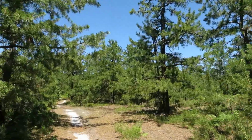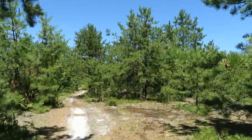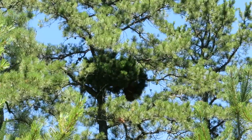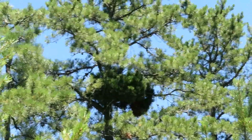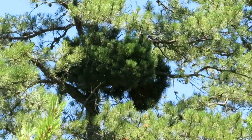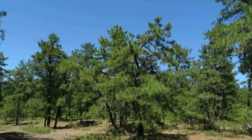It's looking a little more like the area from yesterday. A lot of younger pines over here. Alright, you see that formation in that tree there? That is a witch's broom. It's some kind of abnormal growth that pitch pines get. Some of the pines get them too. They're pretty cool to look at though. That's a beautiful one too.